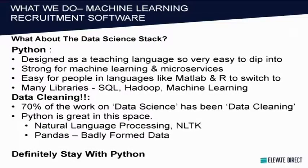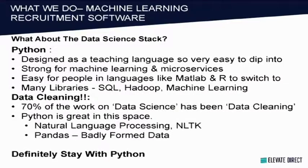The other thing, actually, I didn't even realize before I started this was data cleaning. Nobody ever talks about this. Data science is really sexy. It's all these mad things. You can predict the future, Cortana and all that sort of stuff. But really, you end up just cleaning data. And that's about 60, 70% of the work. The old school sort of stuff that you'd give off to some junior or someone else. But Python's great. Yeah, you have to get into this stuff. You've got to love that data. And Python is really good in this space. It's got a lot of tooling. People are doing this stuff there. Natural language processing tools. Pandas, for example, is a really great library for dealing with badly structured data, badly formed data. So we're definitely staying with Python.